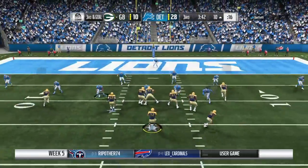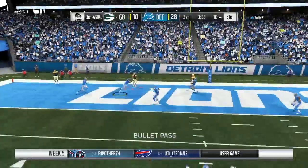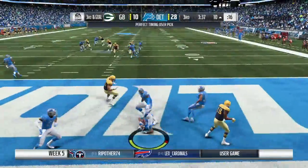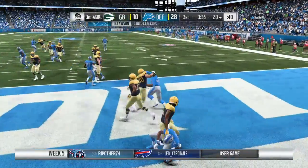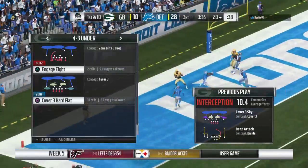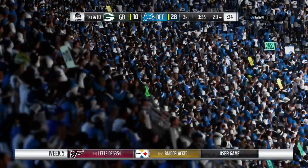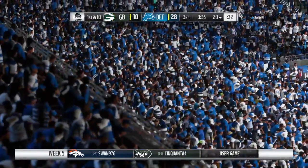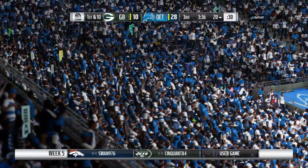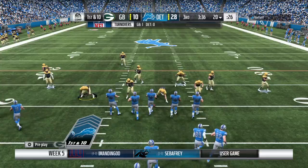Working from the gun, Rodgers. Intercepted. Nevin Lawson with a pick. And a big turnover there as his guys will get the football back. Brandon, this is a veteran quarterback back there. He should know better than to make a throw like this. This is definitely not his best ball. And I think he knew this was trouble the second it was leaving his hand.